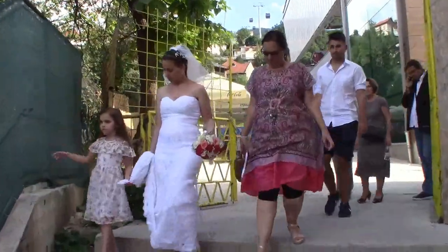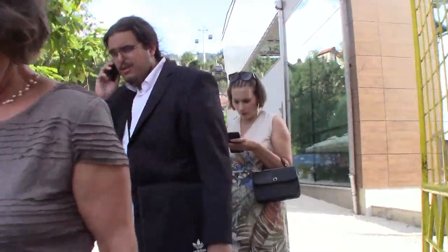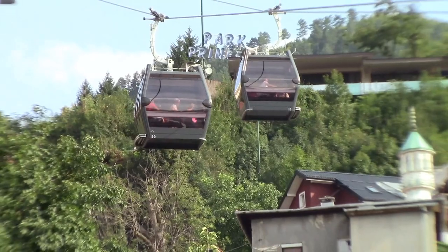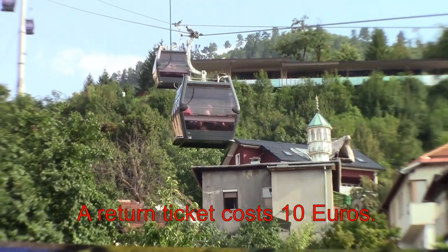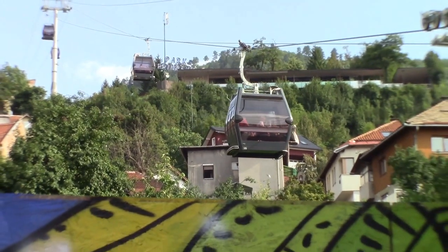The Trebevic cable car originally opened in 1959, and it ran for 30 years before closing in 1989. It was only in the spring of 2018 that this mode of civic transportation reopened.